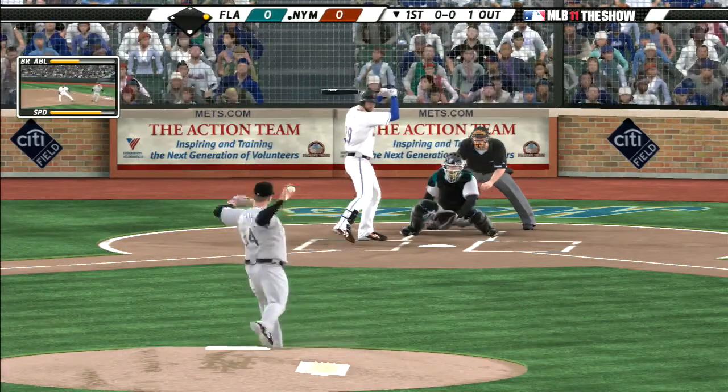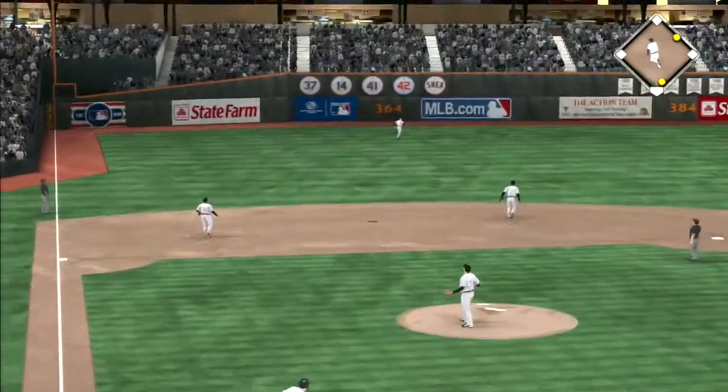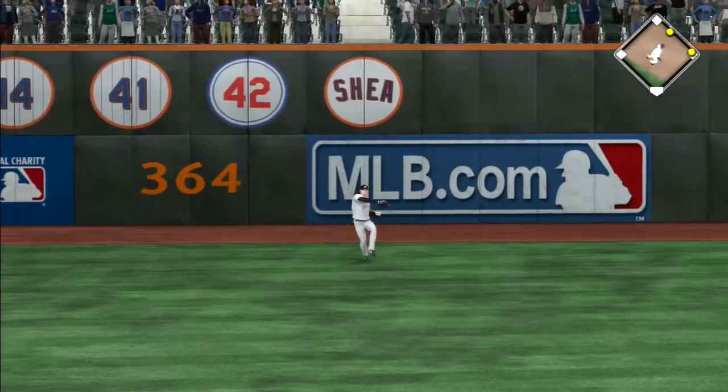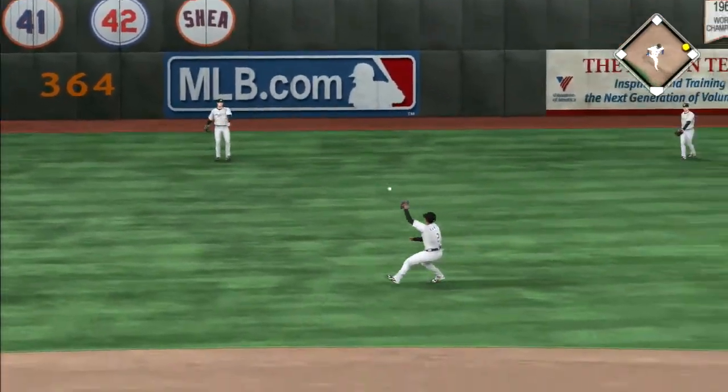Check by Millwood, now the pitch. Goes the other way with a curveball here, and he got a lot of it out to deep left. Under it is Morrison now, and there are two away.